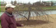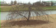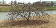Now let's look at some plants with some interesting winter structure. Without leaves on them, this is really the first thing you see in the wintertime. For example, look at these weeping cherries. Without the foliage, the weeping effect of these plants is what you see.